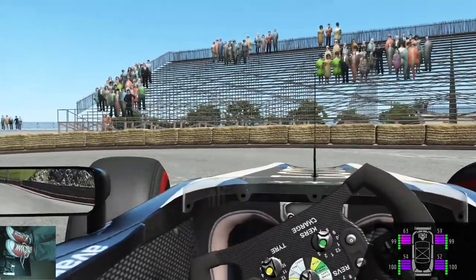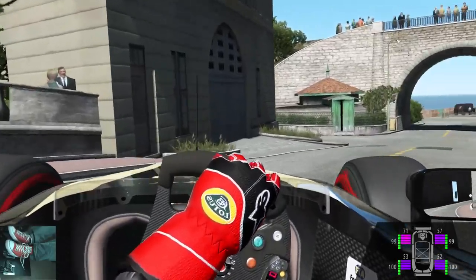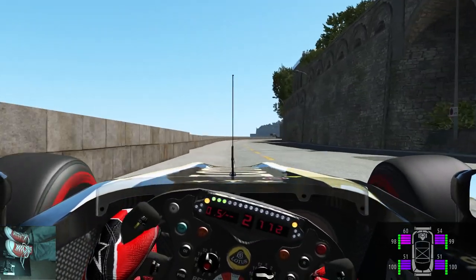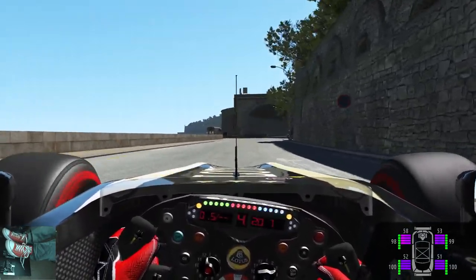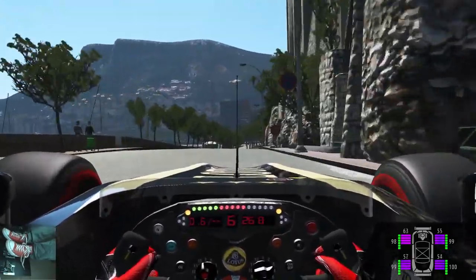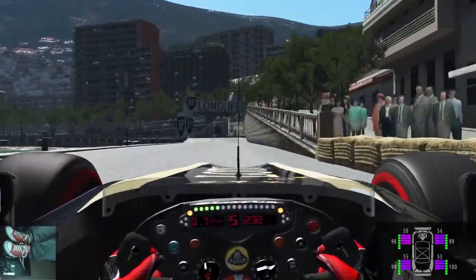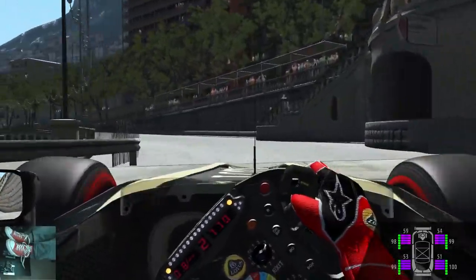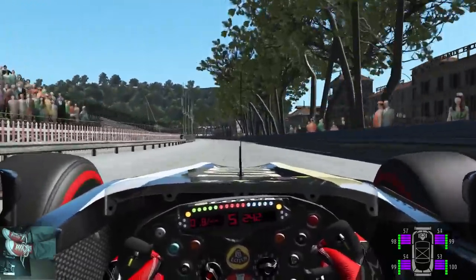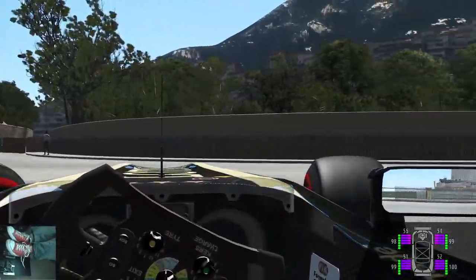Station hairpin, as there was once a railway station there. Portier, where Senna crashed and then went off to have a sulk. Lift through the tunnel because the back end will step out. And now, the left-right flick that is the old chicane. That was hell in Grand Prix Legends. It's worse than this. I can't keep any heat in the tyres. Take the long way around.